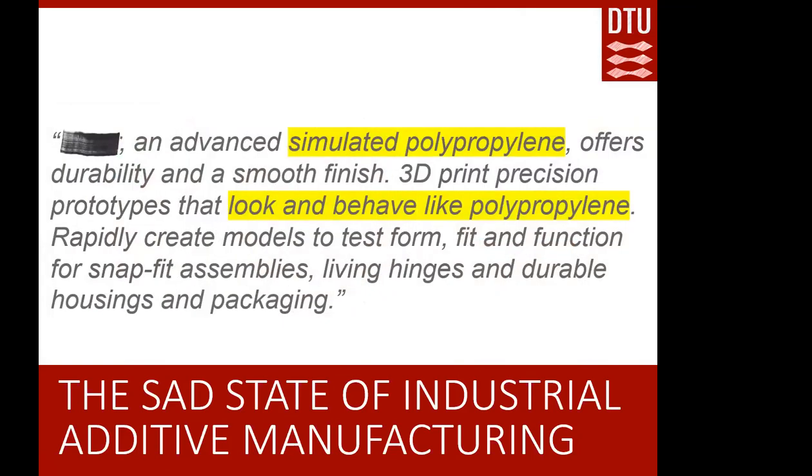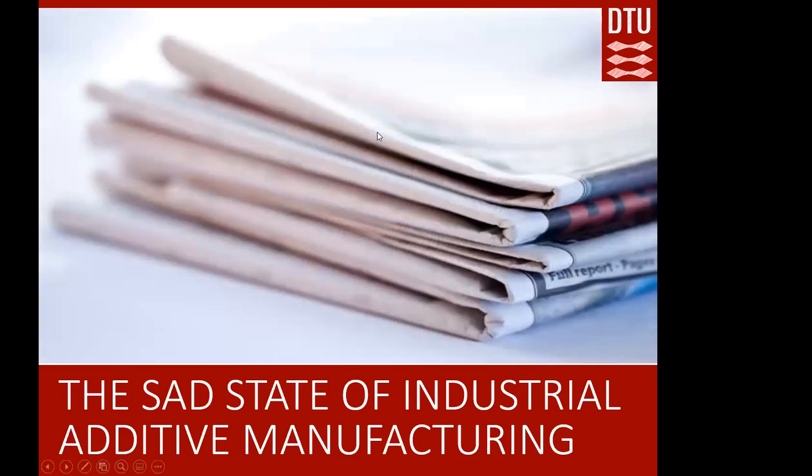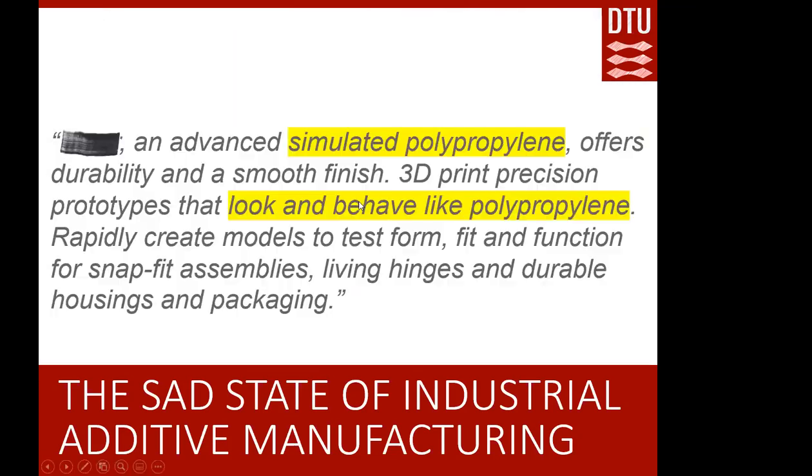We see a lot of nonsense revolving around how materials are being sold and presented to industrial customers. In this case, I've censored out the manufacturer because it doesn't really matter. But in this case, we are dealing with a simulated polypropylene. Oops, a simulated polypropylene. It can 3D print precise prototypes, and it looks and behaves like polypropylene.